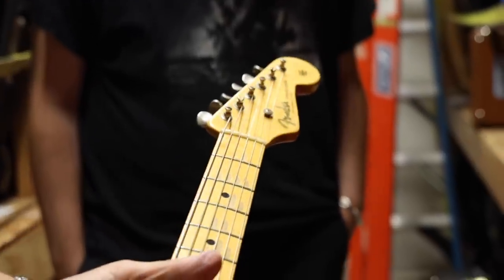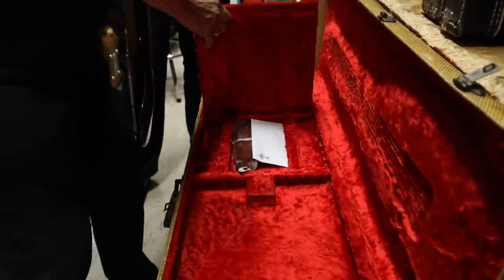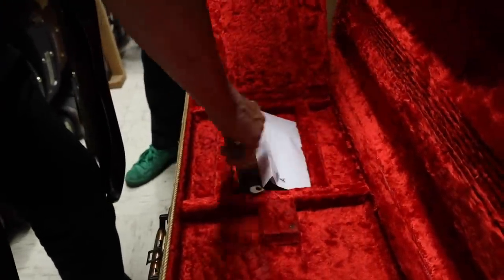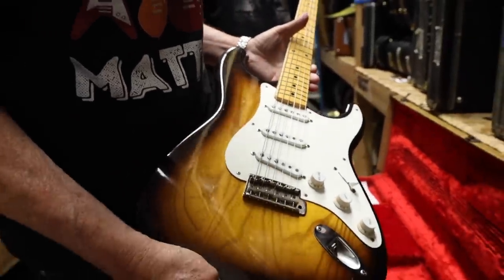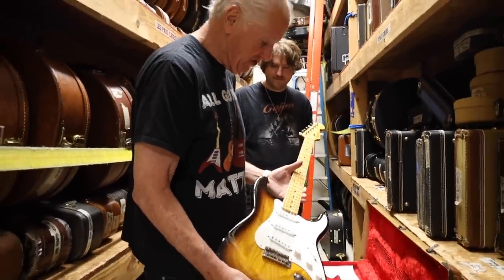Anything going on here? I think there is probably a tremolo arm in there and a strap, an original old strap. So this thing is crazy. Super primitive. One of the very first of the Fender Strats and in very nice condition.